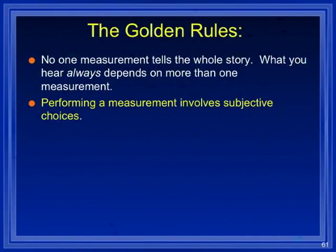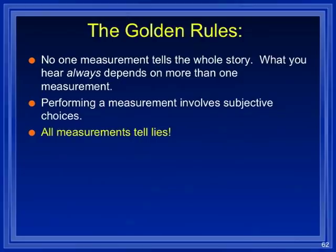And performing any measurement involves subjective choices. As I said, performance of a loudspeaker is a multi-dimensional thing. I have to choose at most two or three parameters to plot against each other to produce a measurement. And my choice of those parameters will determine to some extent what the result of the measurement will be. Measurements tell lies, like with the frequency response of the Linn loudspeaker. The interpretation of that measurement is not straightforward.